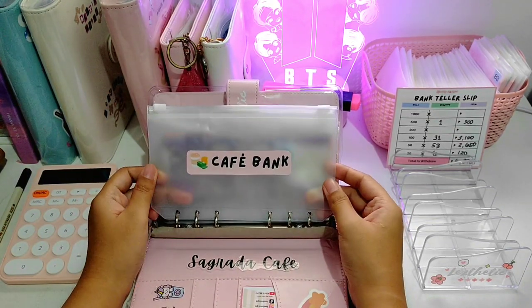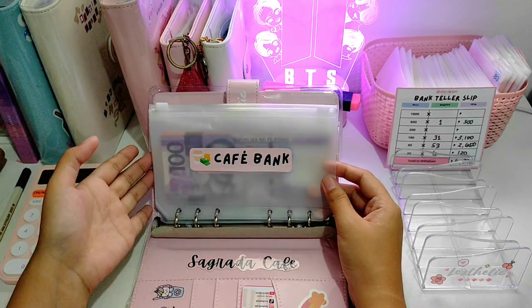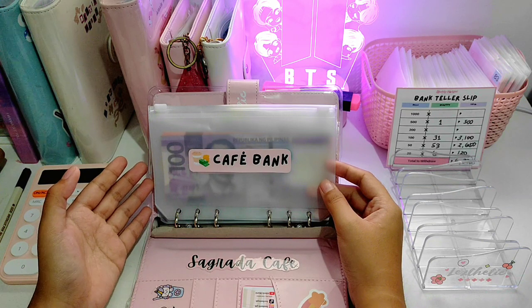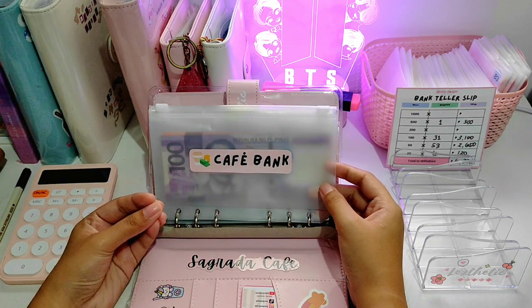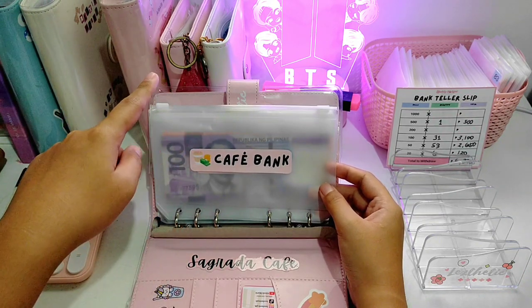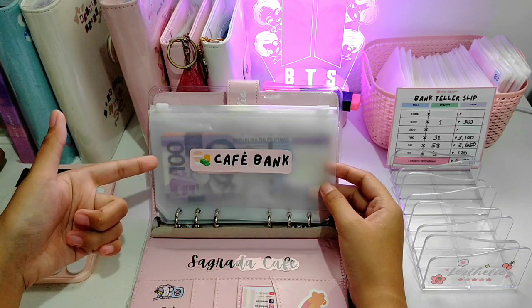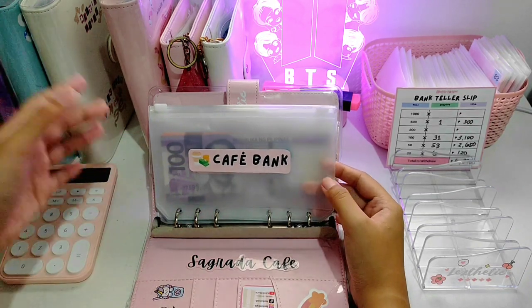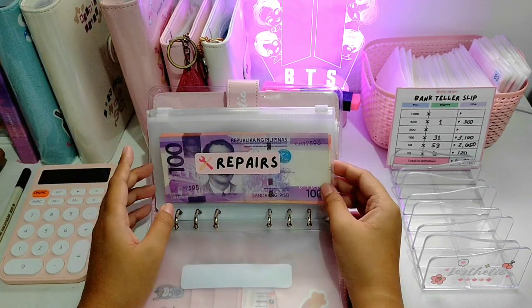So first one is for our cafe's bank account. We haven't decided which bank account we will use or if we are going to open a new bank account for our cafe. But I have a spare one, which is my Maya card. So I think we might use that or we might not. It depends.